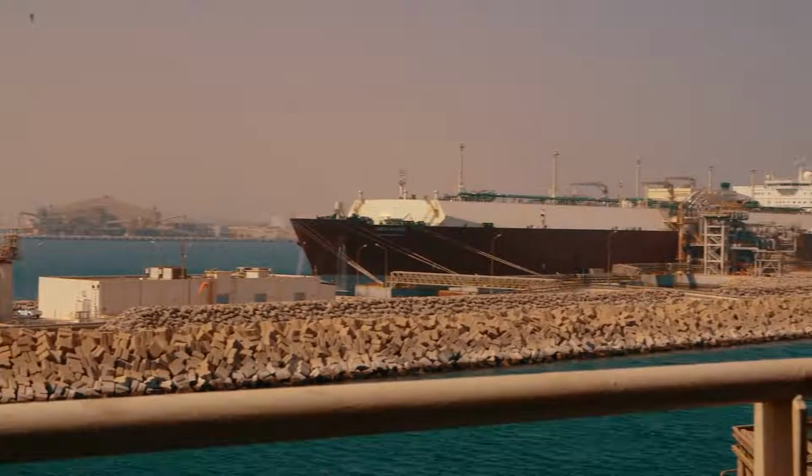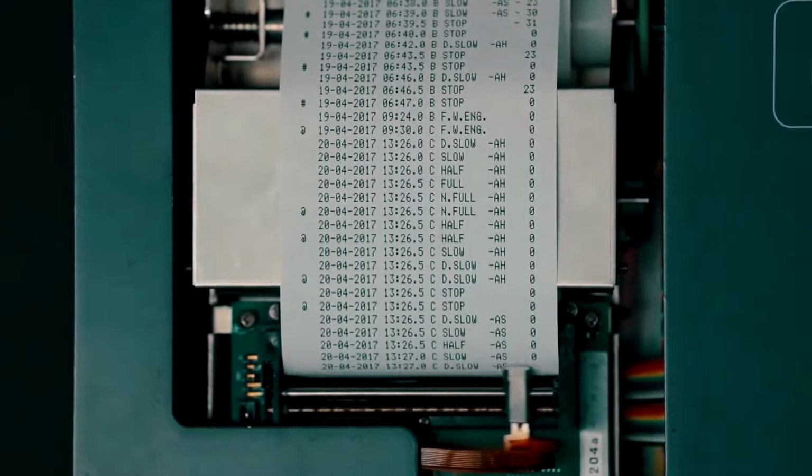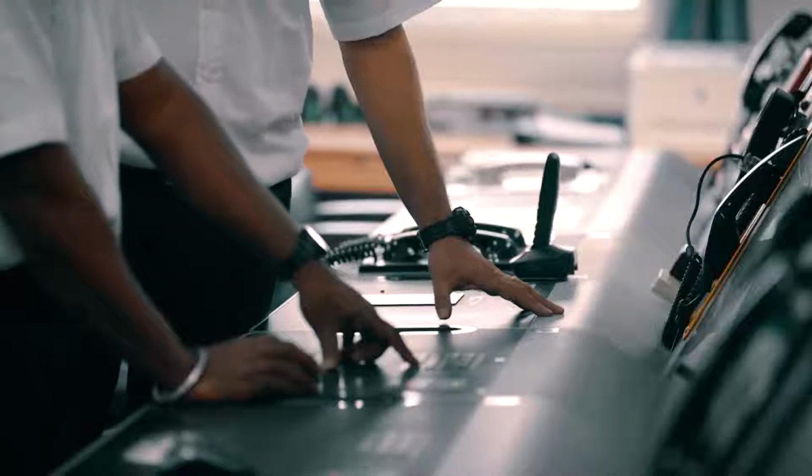We join our vessel at Ras Laffan port, where the loading of 260,000 cubic meters of LNG has just been concluded and the loading arms are being disconnected.